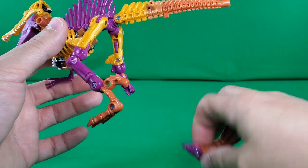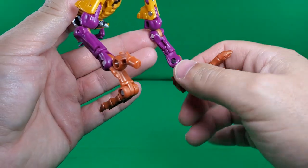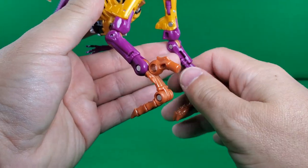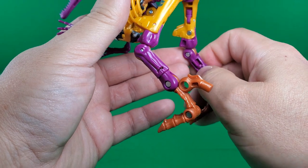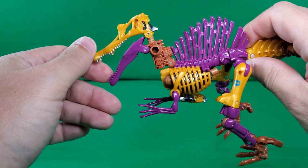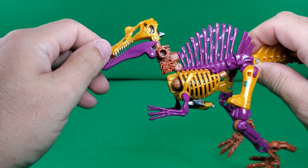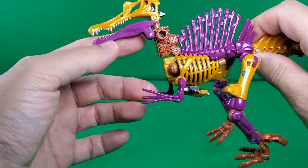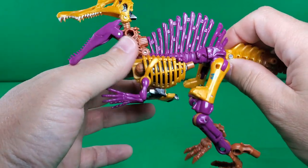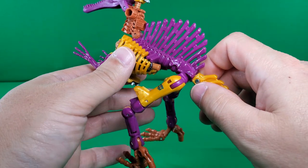And I will say, this is an issue with mine, at least, is that this keeps coming out. So not super pleased with that. But as far as he looks, the colors are kind of odd for bones, but it works. And he's got that silver on his teeth, but not on the bottom jaw. So that's a missed opportunity there. A lot of deco here on this piece.